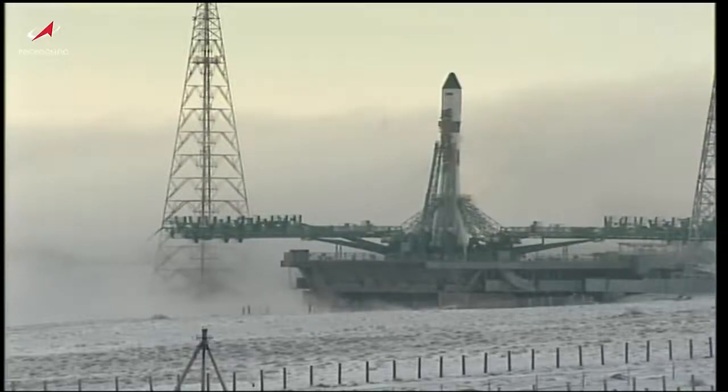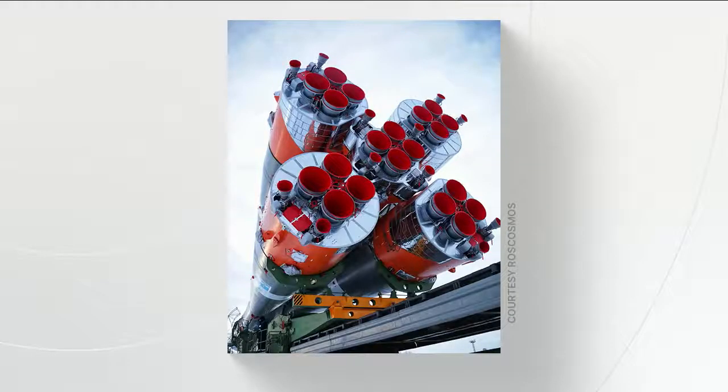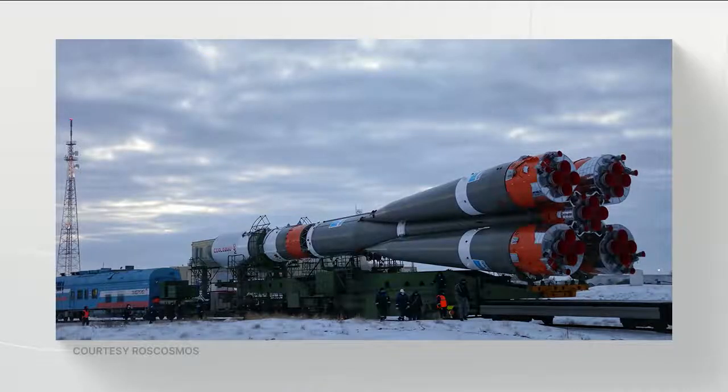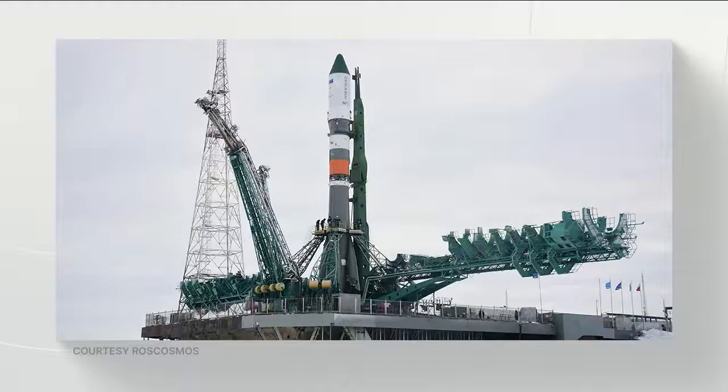On Saturday, the Progress spacecraft was transported to the launch pad from its processing hangar. The railroad car hauled the Progress vehicle about a quarter of a mile away to launch site 31, where it was hydraulically lifted to its vertical position, where technicians began the process of hooking up fuel lines and power lines for the final stage of the processing that will lead to this evening's launch.